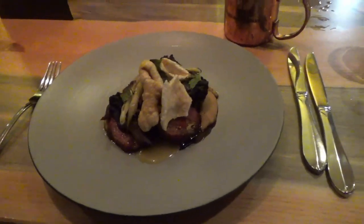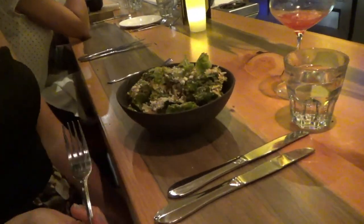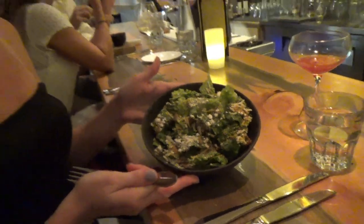There's the pork shoulder. That's my Oaxacan mule. And this is Deanna's Caesar salad. How is it? Good? Not your typical Caesar salad. It's amazing.